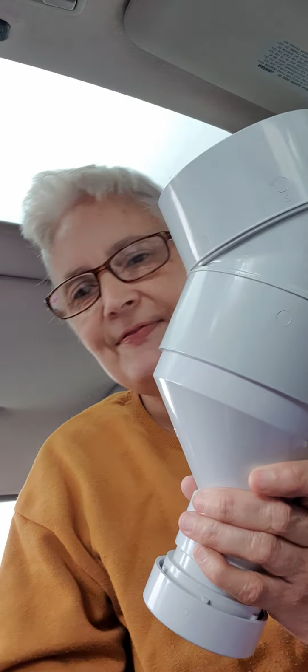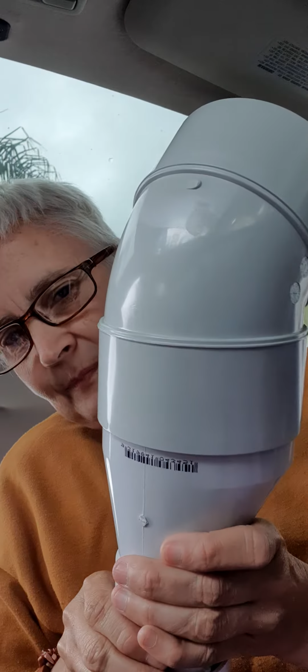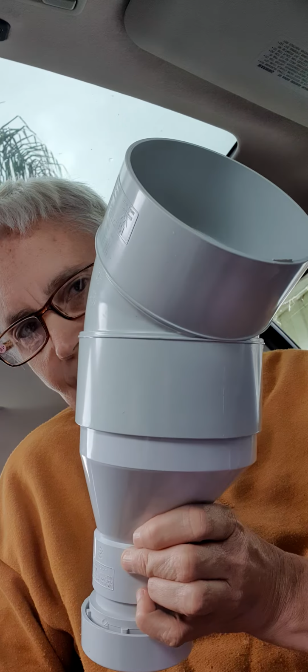So I went down to Bunnings and I bought some stuff. I'm making homemade feeders for the girls. Now I'm going to need more than this, but this is just to start with. So I've made this. Don't laugh. Best I can do with my brain. And that's what it looks like inside.